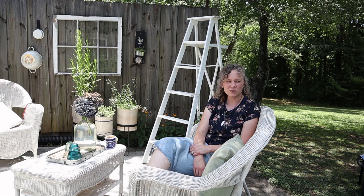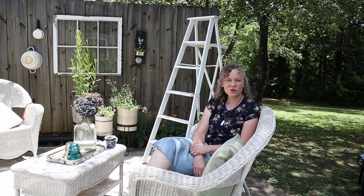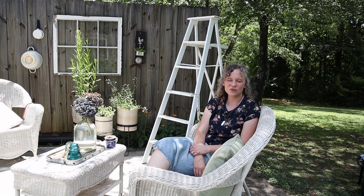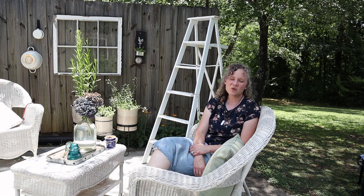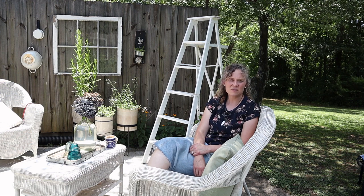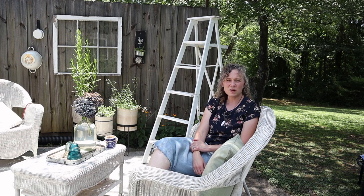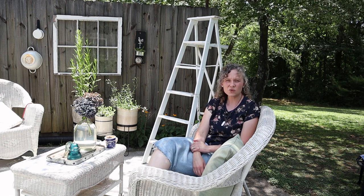This area is about maybe 15 feet by 25 feet, somewhere around there. Obviously we get full southern sun here, so whatever I put out back here will be sitting out in the sun, and it certainly won't last forever, but I'm okay with that. I've learned to just be thankful for this space, and I do the best I can to preserve whatever is out here.